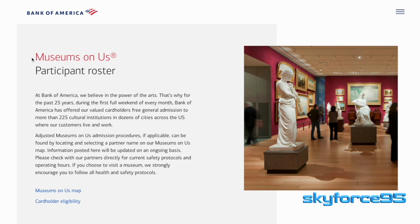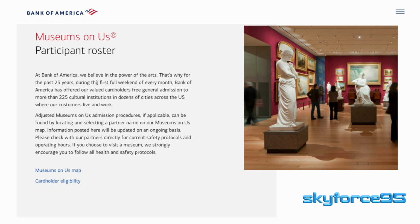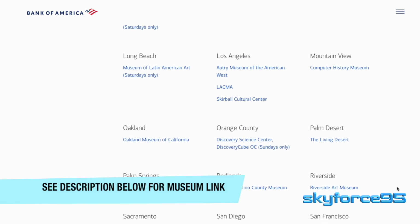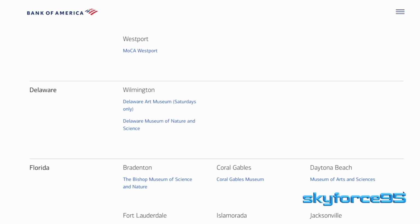And a lesser known perk of all Bank of America cards is that you can earn free admission to select museums across the US on the first full weekend of the month, which could be pretty valuable depending on where you live, though the list has definitely tapered down quite a bit after COVID, but still a nice touch.